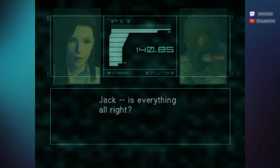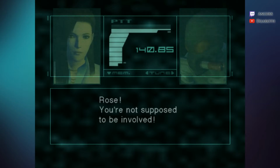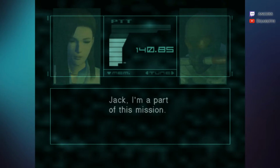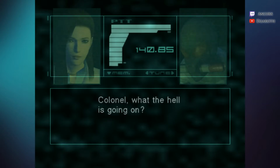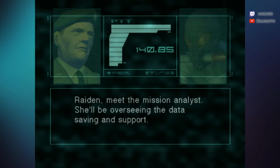Jack, is everything all right? What are you doing here? Jack, can you hear me? Rose, you're not supposed to be involved. What's going on? Jack, I'm a part of this mission. Colonel, what the hell is going on? Raiden, meet the mission analyst. She'll be overseeing the data saving and support.